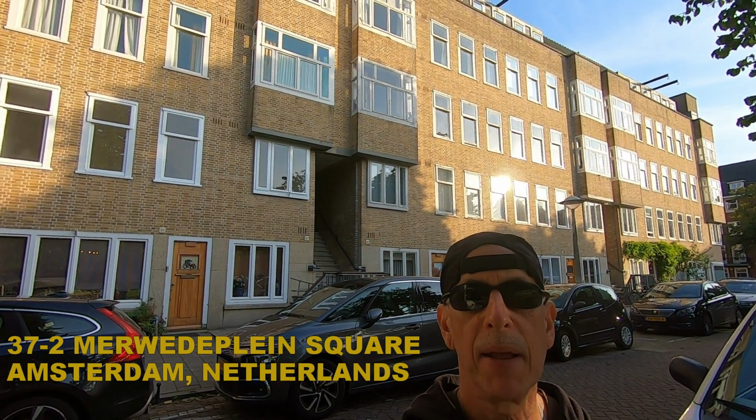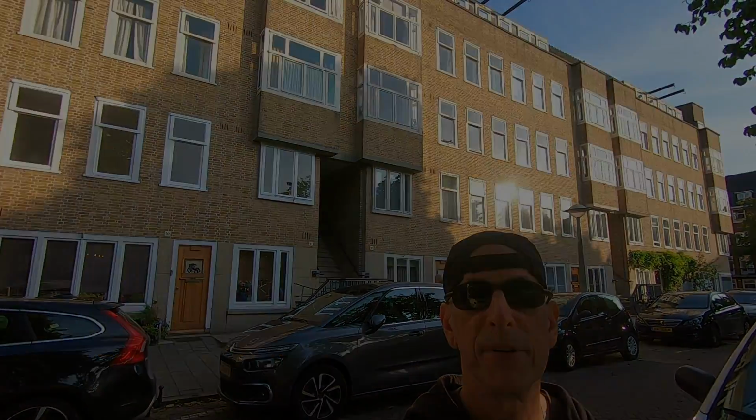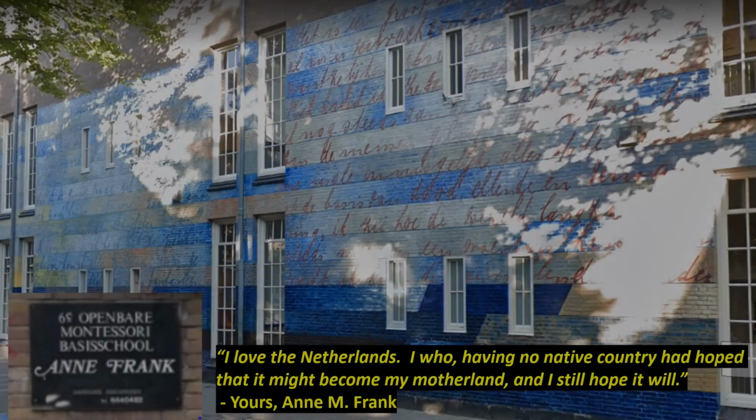Behind me is the Frank family's third-story apartment where they all lived. And outside of the Franks' former apartment are Stolpersteine, or stumbling stones, from the project of artist Gunther Demnig that commemorates people who were persecuted by the Nazis between 1933 and 1945.